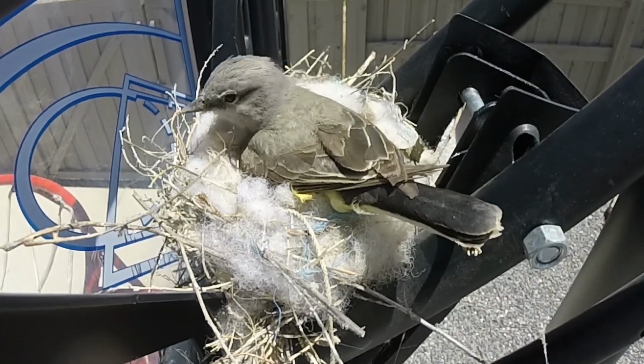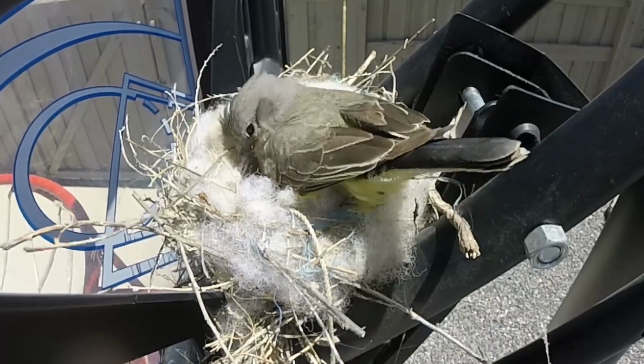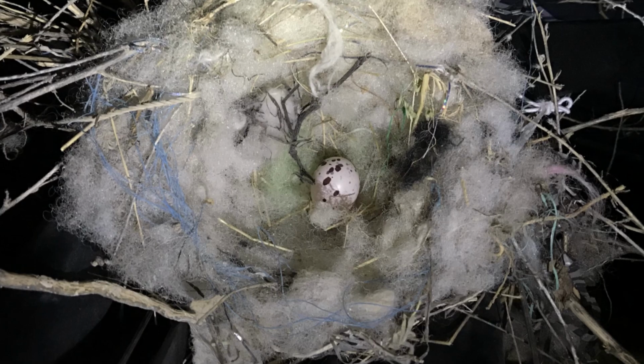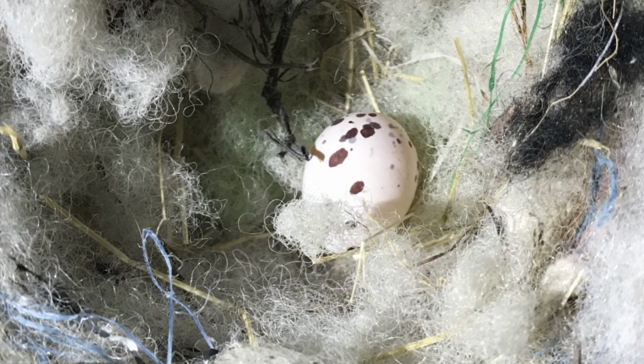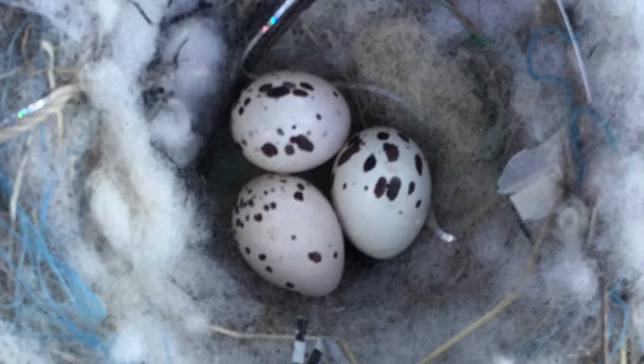But it came back and came back and came back, and before you know it, I put a camera up there, and there was one egg, and we were stoked. We're like, sweet, we're actually going to see a chick at some point. And then I came back a day or two later, and there were 2 more eggs.